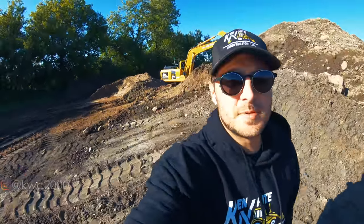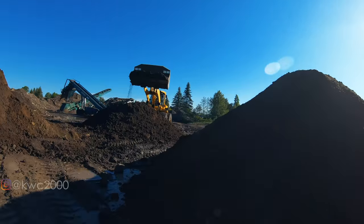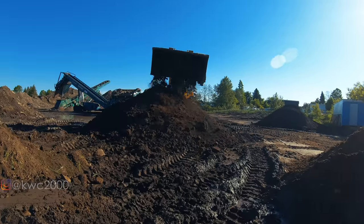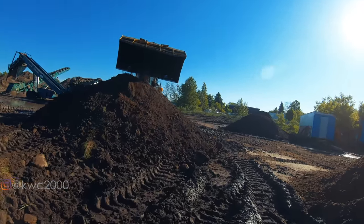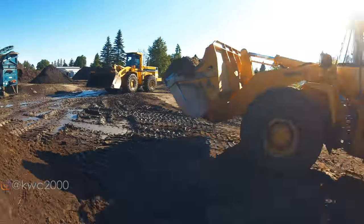Michael's over here mixing up some soil. Cody's hauling beach sand away from me right now. Al's mixing up some of this beautiful commercial soil that sometimes people think is not our commercial soil. Sometimes I think it's our homeowner stuff, but that's just the quality that we run with.